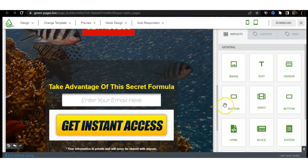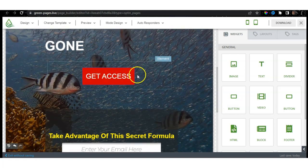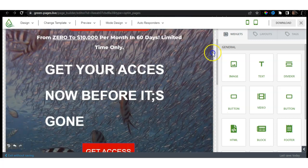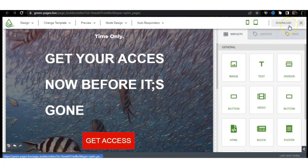Okay, so get access, they can click here or they can click, let's say, here, and put that email, whichever button you like. You can have just get access and then transfer them to a different page, or you can actually have their email submitted here. You will get their email automatically added to your autoresponder, and then you can email them from there and do your operations from here. So it's whichever way you want to do it. And then once it's ready, all you need to do is download it. And that's about it.